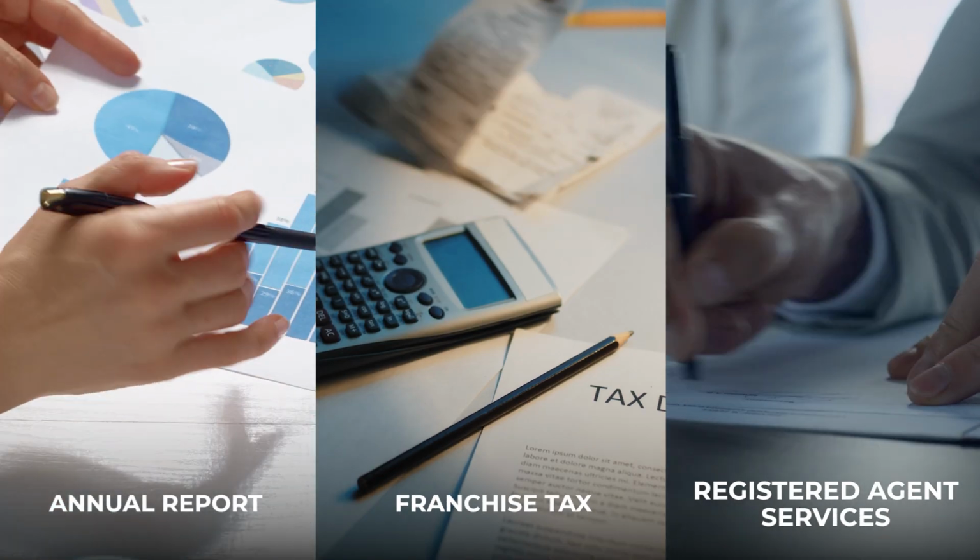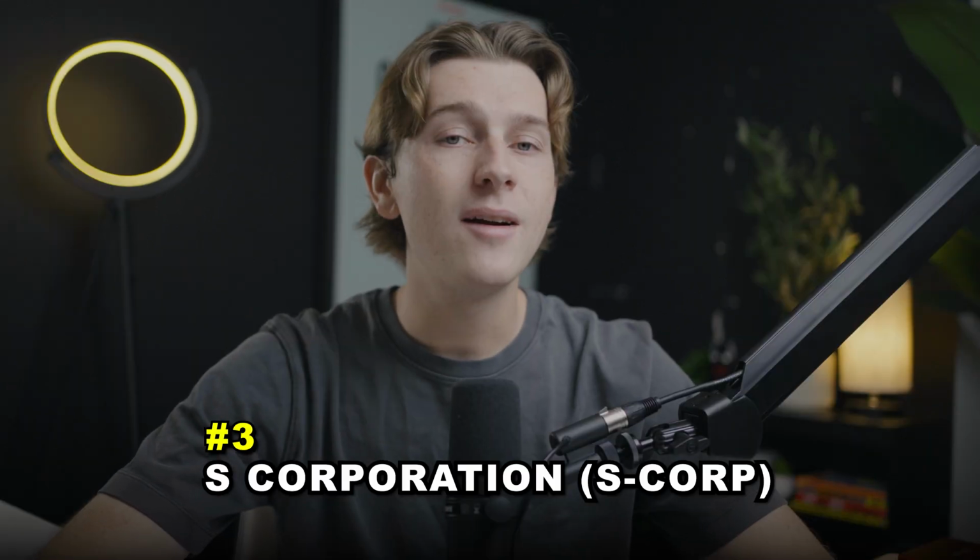Ongoing costs for LLCs include annual reports, franchise taxes, and registered agent services. In some states, you may need to file biennial reports depending on local laws. The administrative burden of an LLC is higher than that of a sole proprietorship, but it provides far more protection and potential tax savings. Up next, we'll be talking about S-corporations.